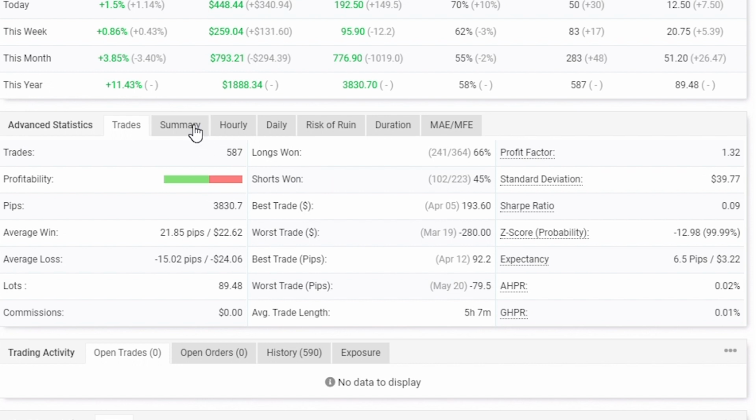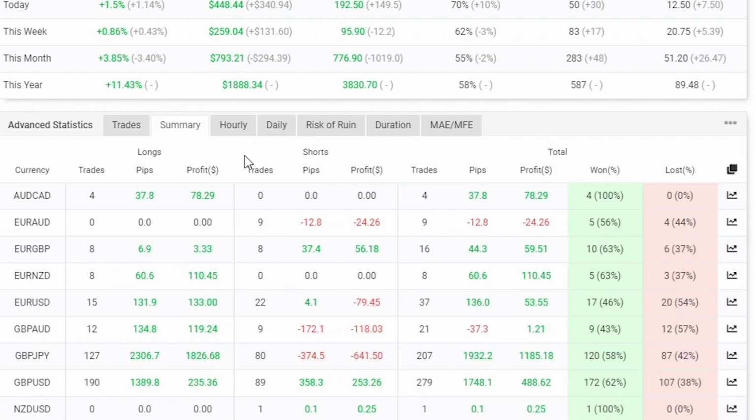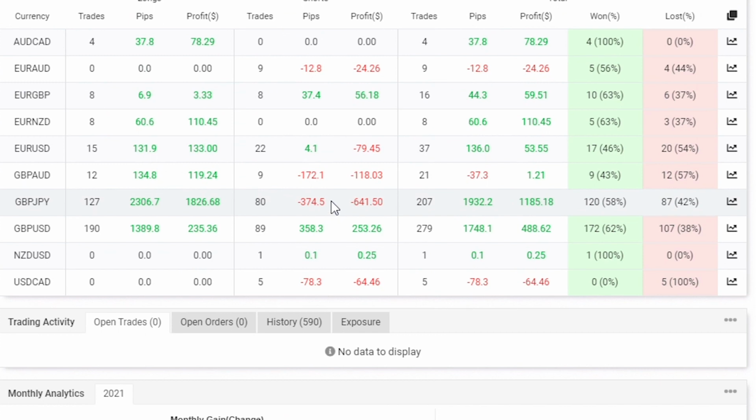Let's see what Talel has traded. Talel has traded quite a few pairs, as you can see. So we're just going to pick out the main ones where Talel's made money, and that is the pound yen. This is a pair that stands out.